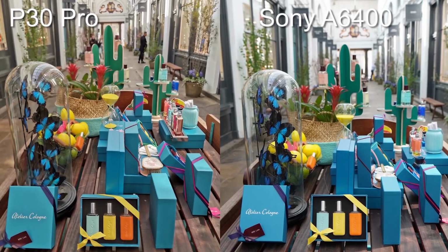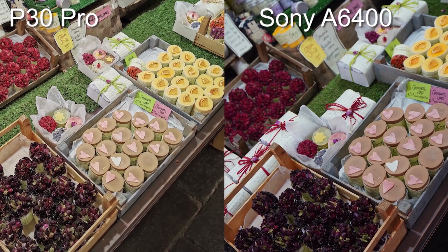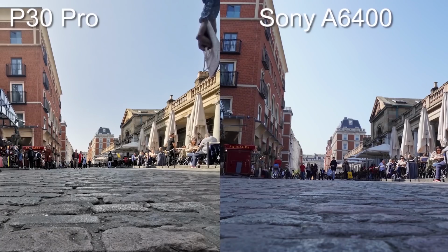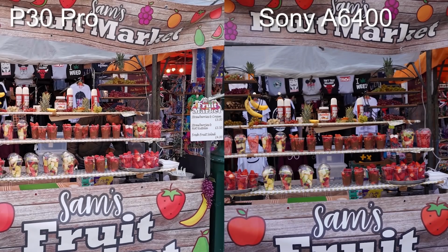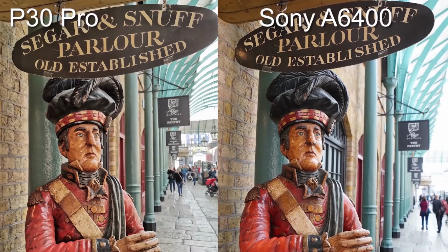So when it comes to closer shots, the P30 Pro comes even closer to the A6400. Without knowing which picture is the real one, I would probably have a hard time guessing. The only difference is the more realistic bokeh, more natural colors and a bit softer edges. A little bit too much artificial sharpening on the P30 Pro. But it's crazy what it does with the background.